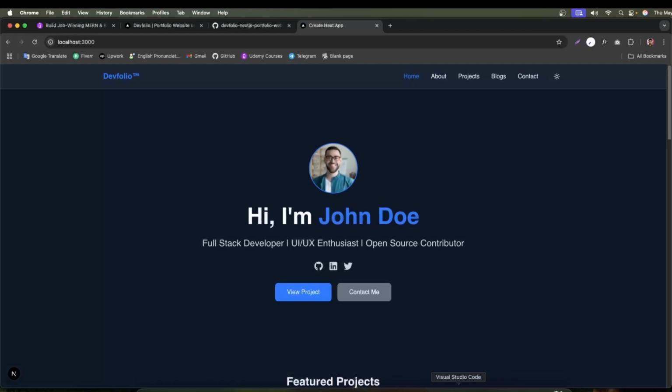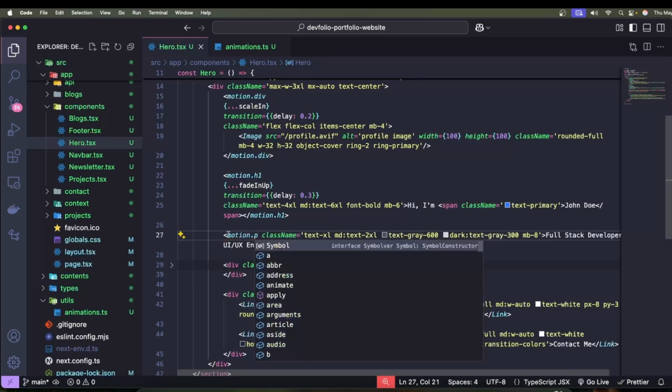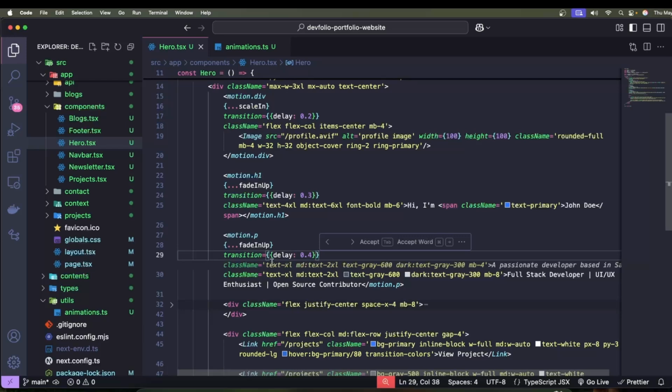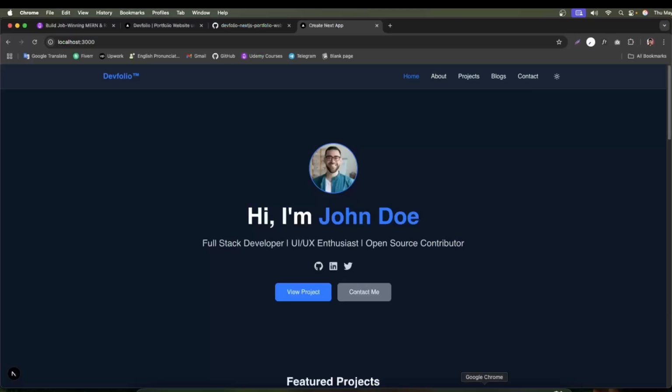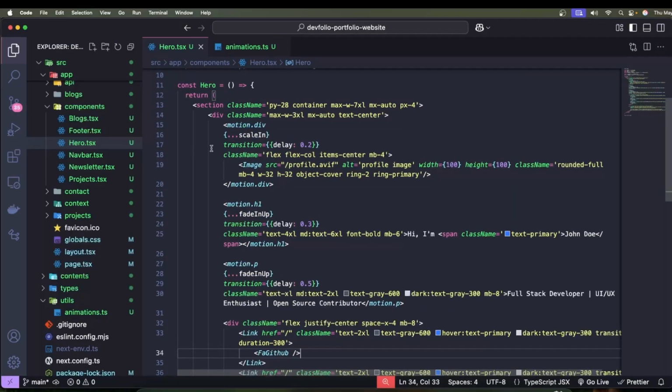Right now this is done, and if you check, you can see this is the perfect animation applying. After that, let me target this paragraph. Which type of animation will we apply? For doing that, here we will have motion dot, and then again we call the animation type, for example fadeInUp, and then we'll apply a delay, for example 0.5. Now if I reload, you can see this type of animation. This is perfectly working. Look, all the animation is cool here. I just defined the animation here.